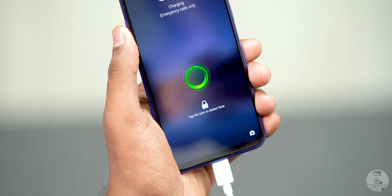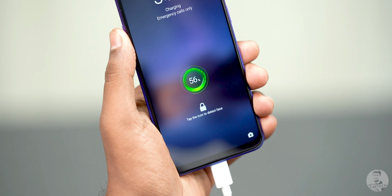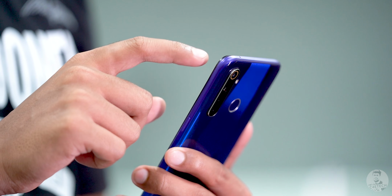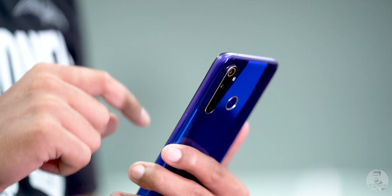But even if you do end up running out of juice, you should be able to top up quite quick since Realme's included VOOC 3.0 support here and the charger comes in the box. So this lets you go from 0 to 100 in about an hour and a half. Now because of this battery, the Realme 5 Pro is almost 9mm thick and weighs in at 184 grams.